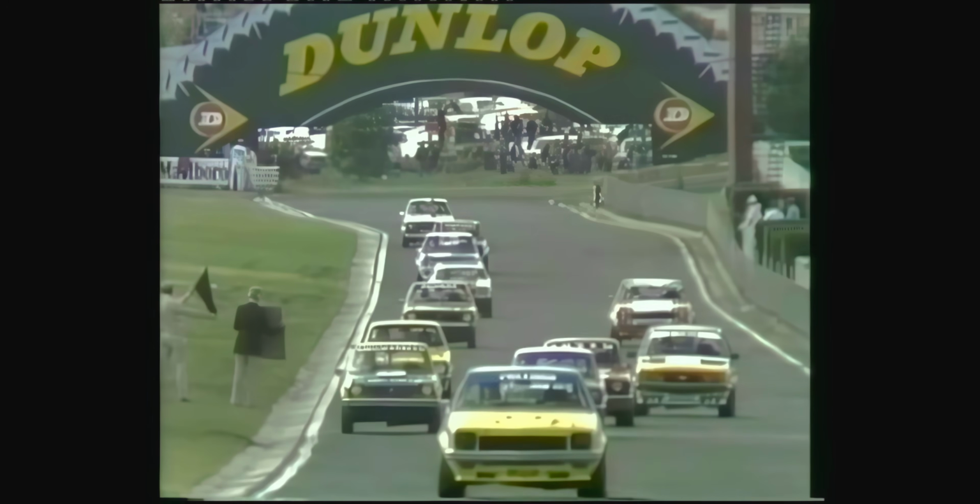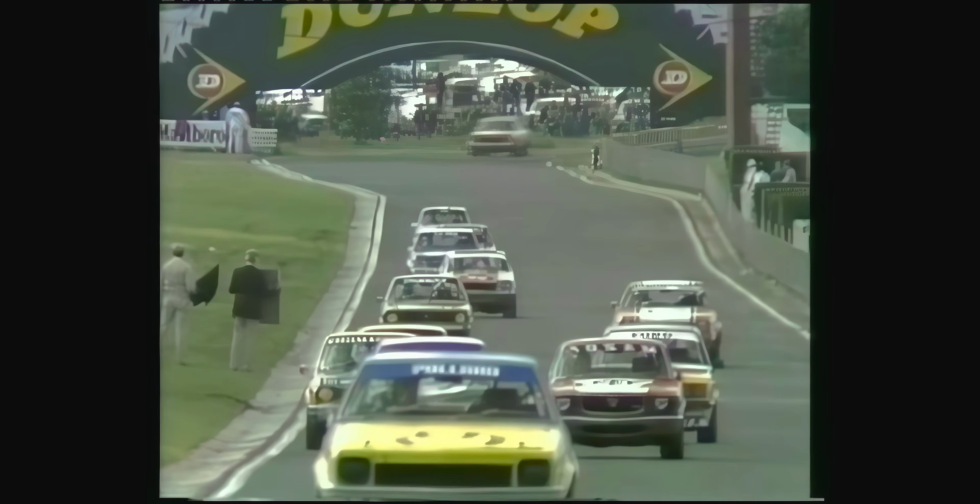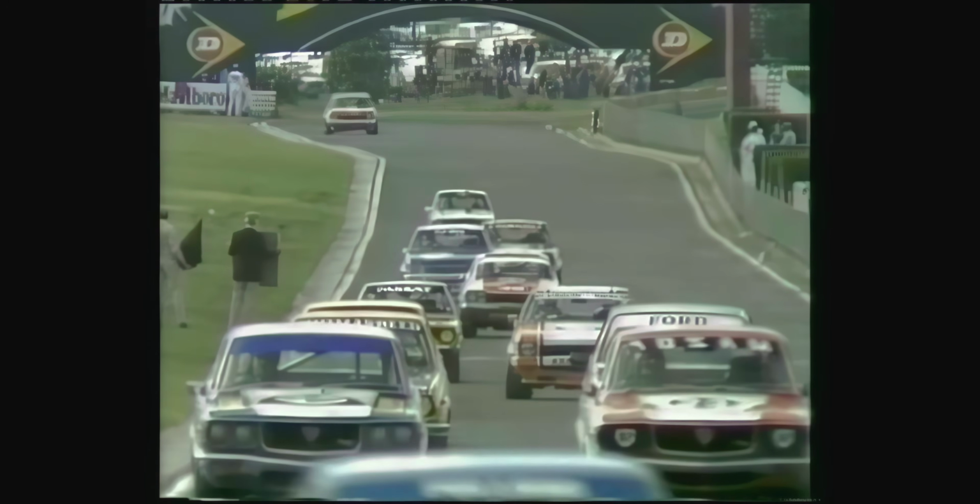There's no doubt about it. The pace is on amongst the smaller cars too. There's Pollard, who's lying in 12th position, but a lot of the other cars in the smaller classes, there really is a tremendous amount of battling going on. And as the race settles down a little more, we'll be able to bring you some of those class positions.